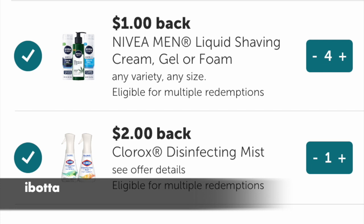Ibotta is an app that's absolutely terrific when you can save money on items that are really cheap at Walgreens and then get extra savings. If you've been shy about signing up for this app, today's the day.